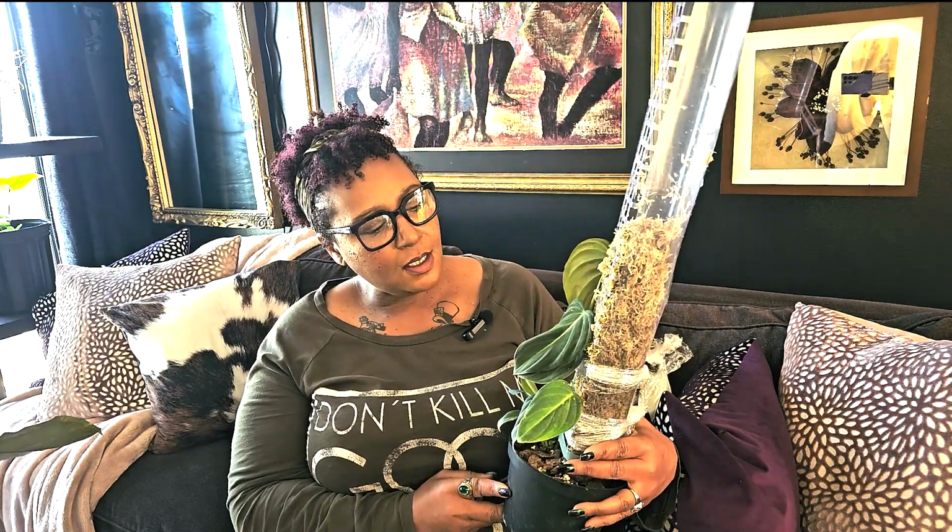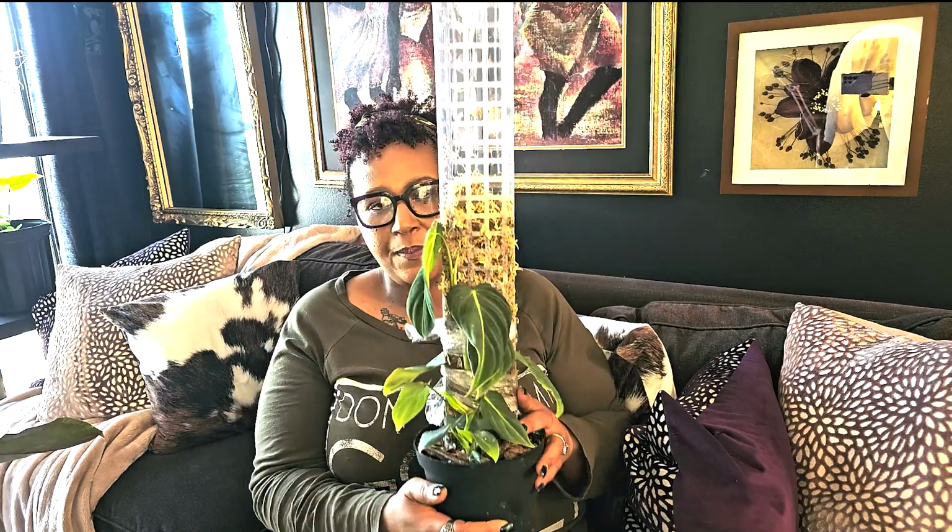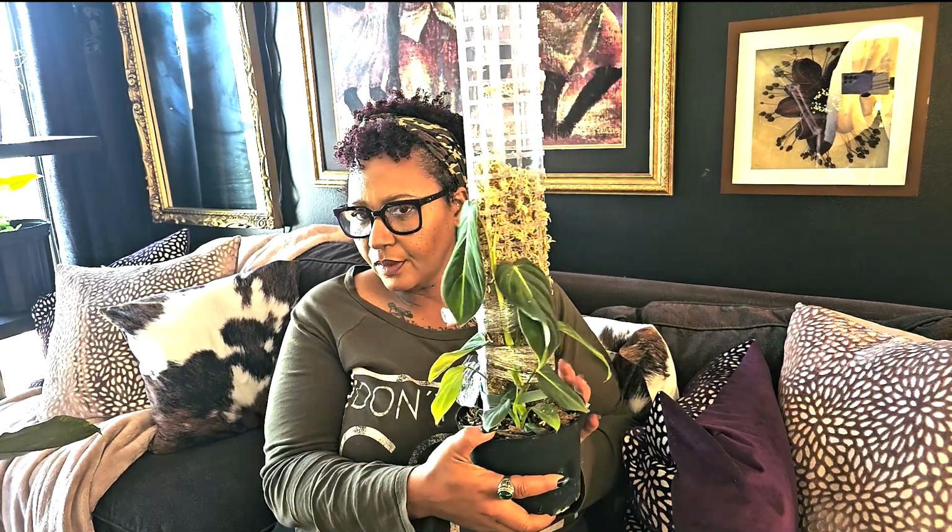And yeah, so she has been somebody that I've been keeping my eye on this month. And I think it's an easy plant. So if you're looking for an easy climber, this is one.